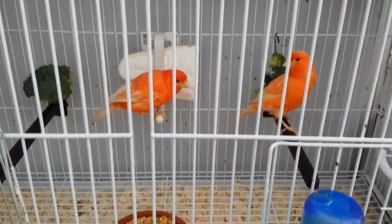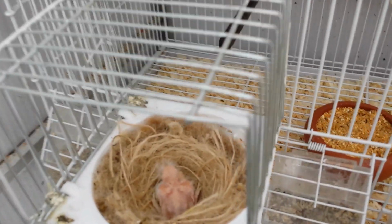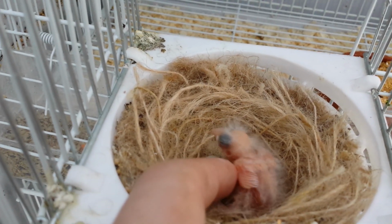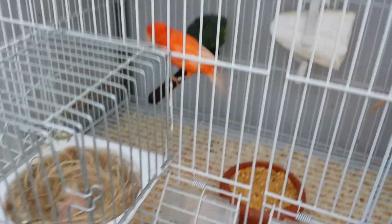So up here you got my red factors. At the moment they got 1 baby in the nest. They got 1 baby, pretty baby. Is this the only one who hatched? There is 2 eggs as well which didn't hatch. So they're very nice bird. It's still their first round as well.